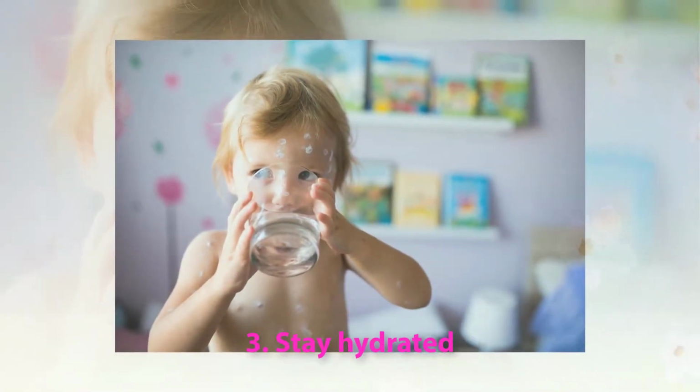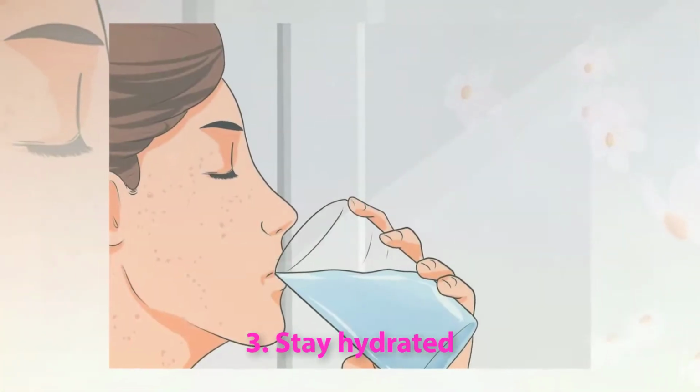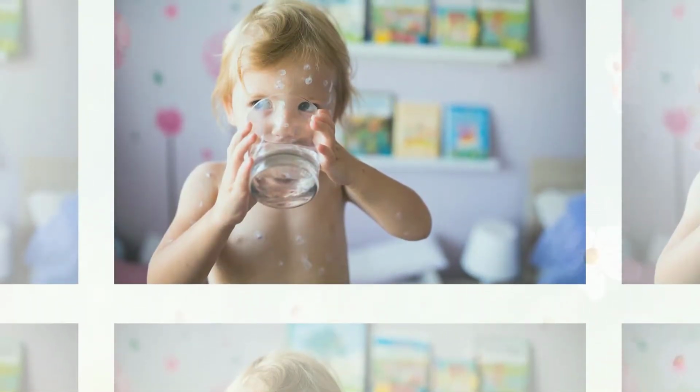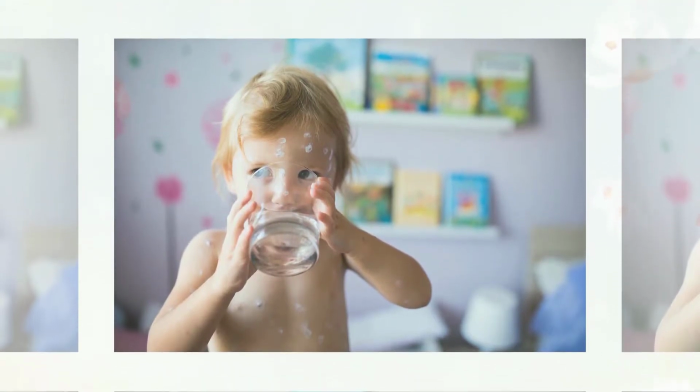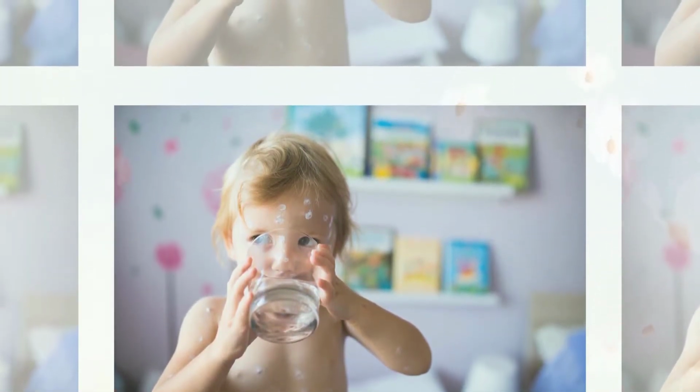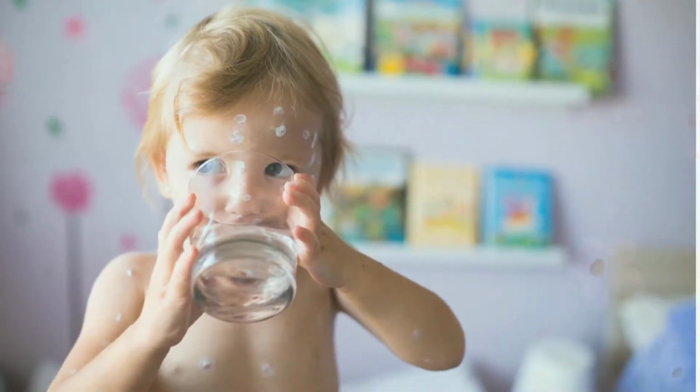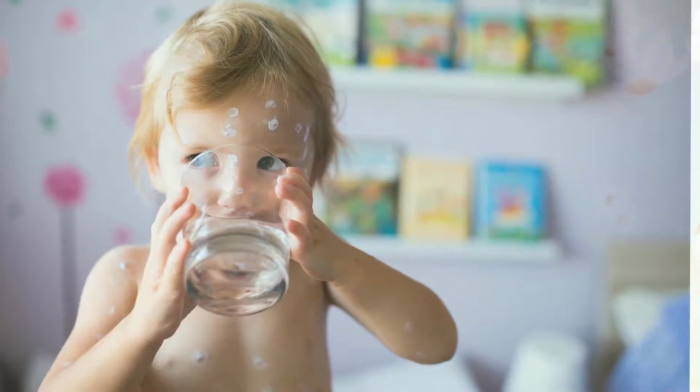3. Stay hydrated. It is important to stay hydrated while you have the chickenpox. There is a possibility of dehydration while you have the chickenpox. Drink plenty of water throughout the day. Also drink other hydrating liquids, such as sports drinks. Popsicles are a great way to help children stay hydrated if they don't want to drink enough water.